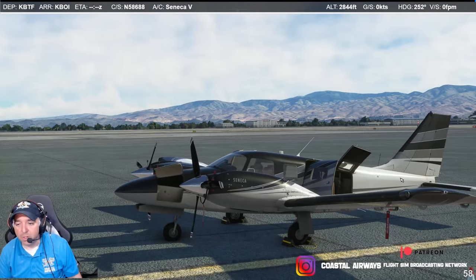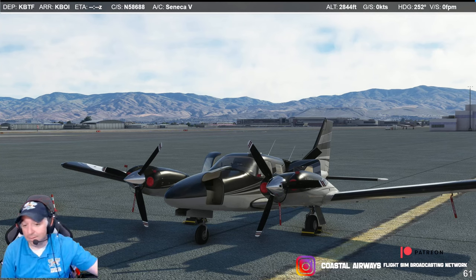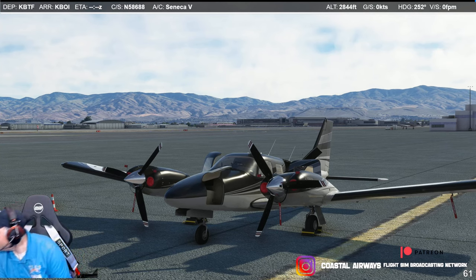It reminds me of a Duke. I can't wait till a Turbo Duke comes out. That's what I'm going to get, because that's a fast airplane.